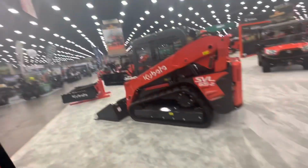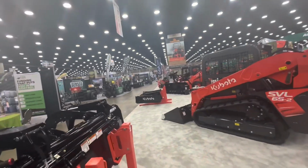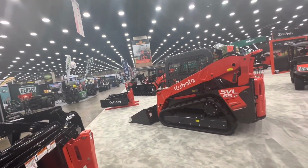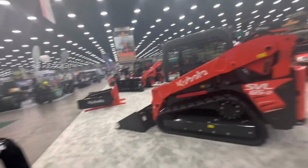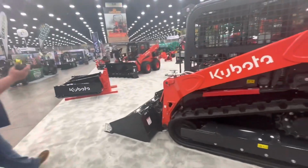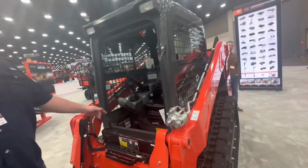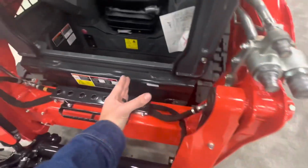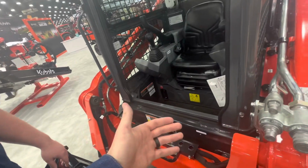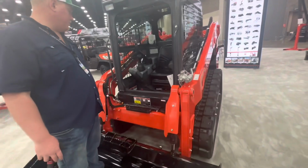What size do you have? A 90. 90? Okay. So how do you like the door going up over your head? It's the best thing. Because you can run it with the door up, correct? I run the door up the majority of the time. That's what I was saying I don't like about the Bobcat: for one, these set in like here. So if your bucket's up whatsoever, your door smacks it. And it's a pain to get in and out of. No, I run the door open the majority of the time.